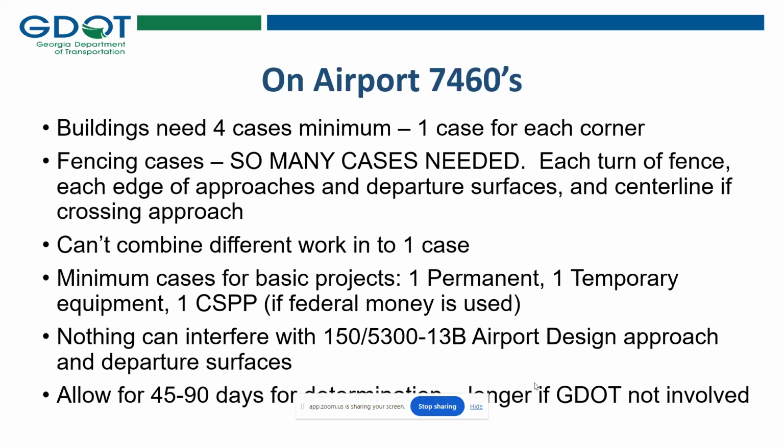Some lessons learned for on-airport 7460s. If you're submitting for any kind of building, a terminal, a T-hangar, any hangar, a minimum of 4 cases. Each corner of the hangar or building gets its own 7460.